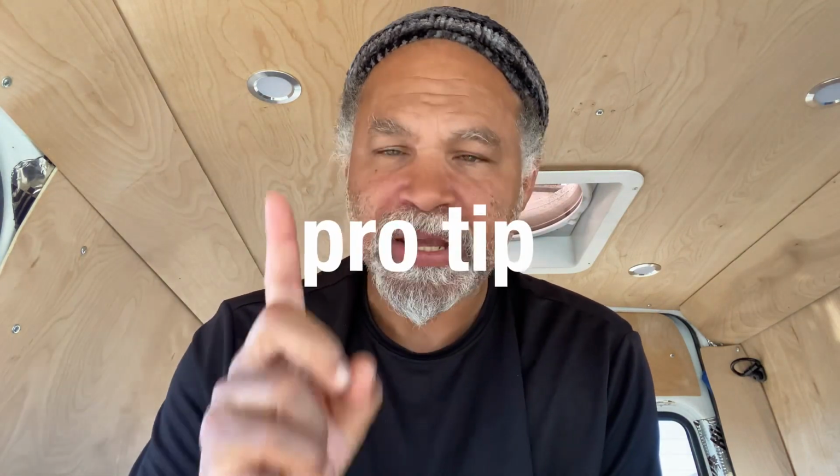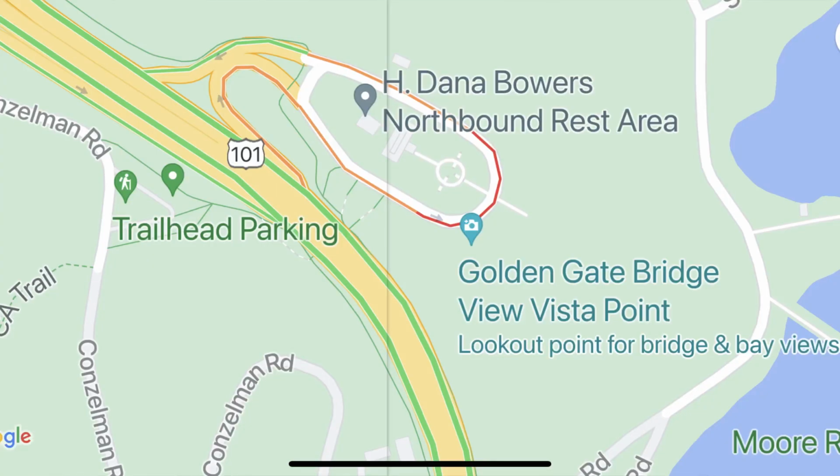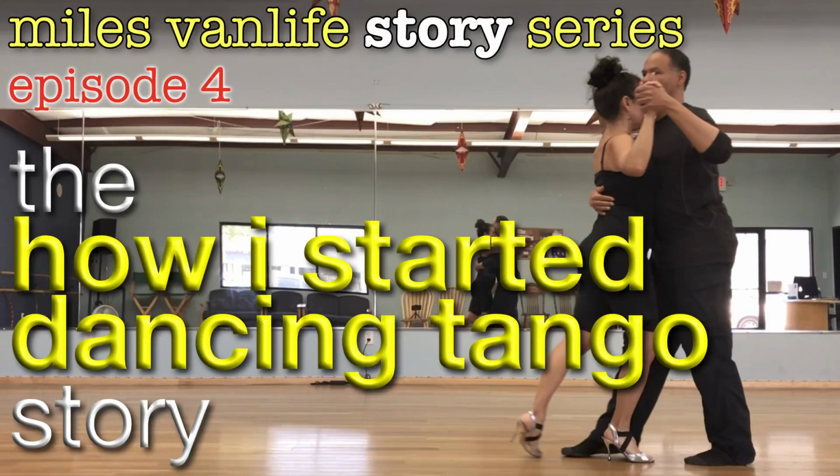One of them is outside of San Francisco, just across the Golden Gate Bridge, on the north side of the Golden Gate Bridge. That Point Vista right there allows overnight parking. As a matter of fact, I spent 2 years at that parking lot, going back every single night for 2 solid years. You can find that listed in my story of how I learned Argentine tango and I basically lived out of my car for 2 years. That's a great story, by the way. Just throwing it out there.